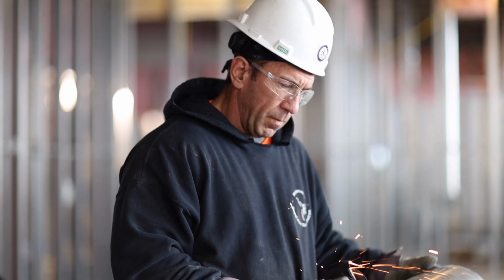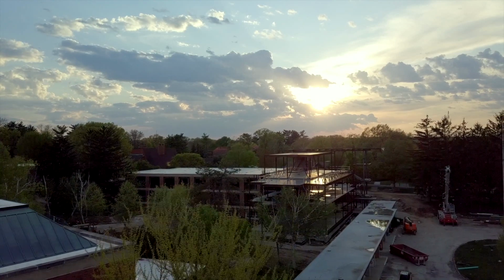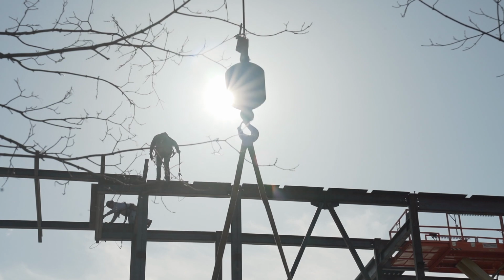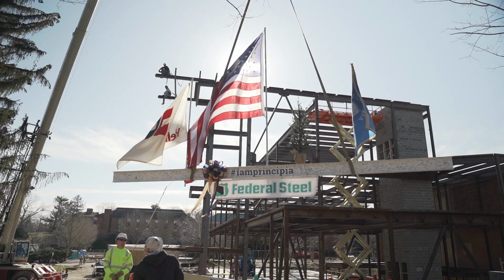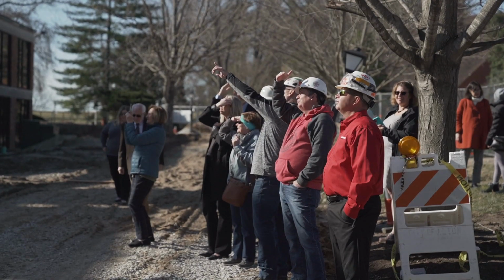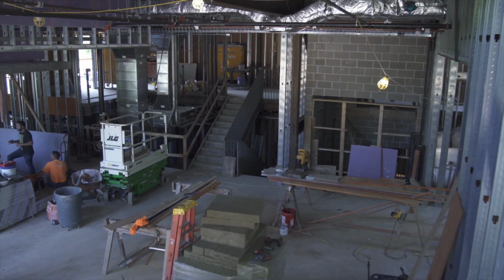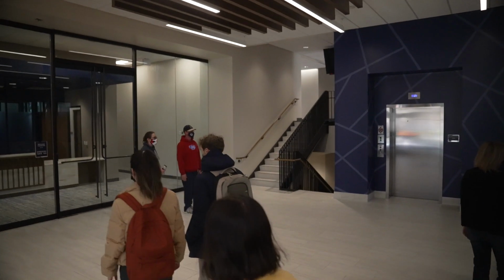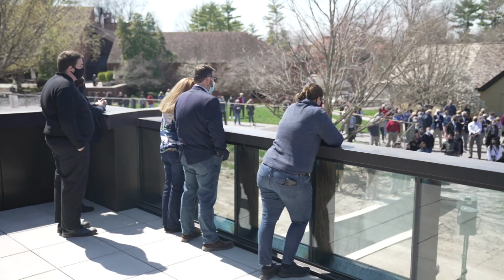Oh, the favorite part of the project, I think, is actually just seeing it start. Then watching the steel come up, I think we all remember the topping out ceremony that we had, placing that last piece of structural steel in the canopy. And so, those are important milestones along the way. And then, of course, once you actually can walk through the building and feel like it's actually finishing, and you can see it and walk through it and experience it, that's certainly a highlight.